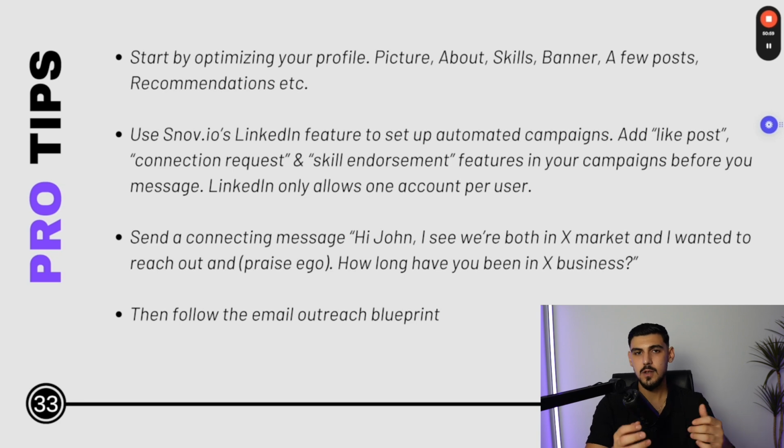optimizing your profile. Your picture is very important, your about section, your skills, your banner. You can have a few posts. You can ask your friends or previous clients or existing clients to leave some recommendations for you there on LinkedIn as well, because image matters a lot. So optimize your profile because you intend on using it to sign clients.